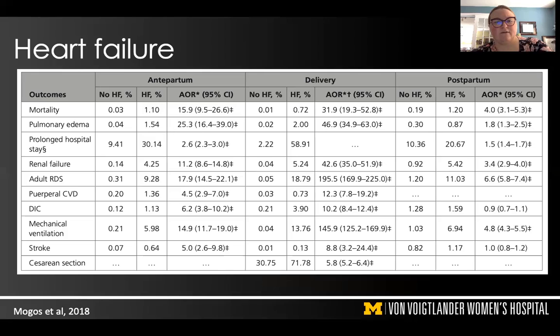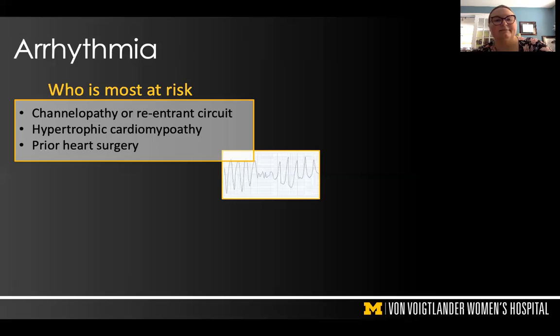So HF here is heart failure, and then we're going across the three phases: antepartum, delivery, and postpartum. And as you can see, the heart failure group has a greater incidence of all these terrible events pretty much across the board: mortality, DIC, mechanical ventilation. So just knowing that it's not just their heart, but this is a systemic problem, and they're at risk for pretty much every bad thing, unfortunately.